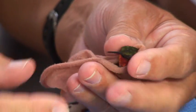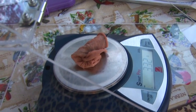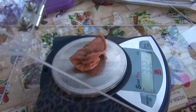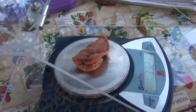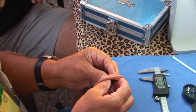This bird has no bill grooving. It has a full gorget. We wrap the bird up in the stocking and set it onto the scale, and he weighs a grand sum of 3.32 grams. So it comes off the scale. This time we don't want him to get away.